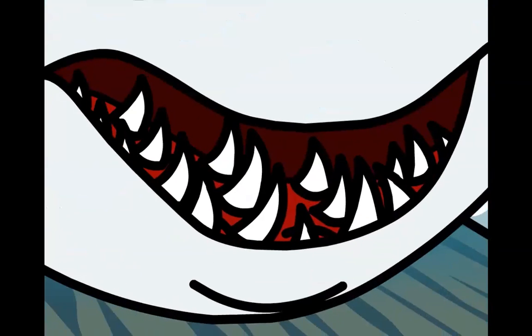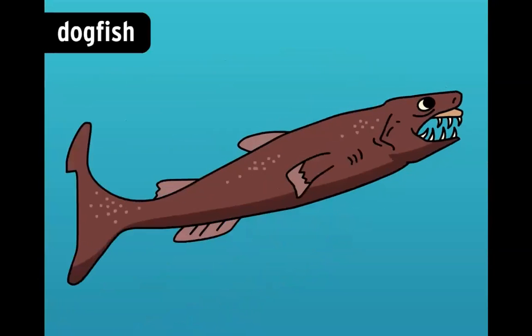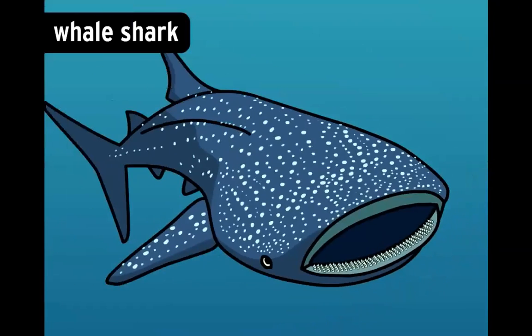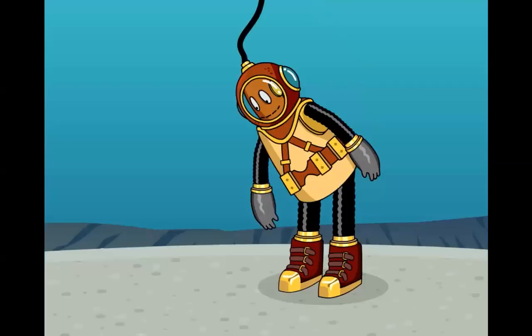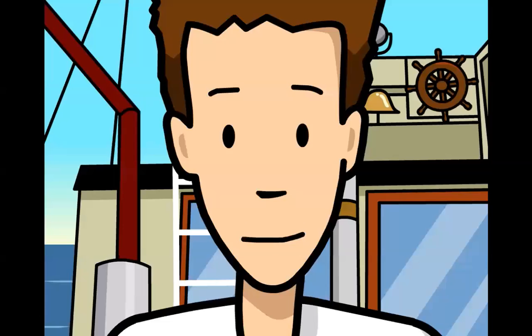Oh right, the teeth. Each species has its own distinct type. In some dogfish, the teeth are long and spiky for stabbing prey. On the massive whale shark, they're tiny and curved backwards. I guess you don't need big teeth when you're just sucking in plankton. Yeah, shark teeth aren't rooted in sockets like ours. They grow like fingernails from the tissue in their jaws. In fact, they probably evolved from denticles on their skin.